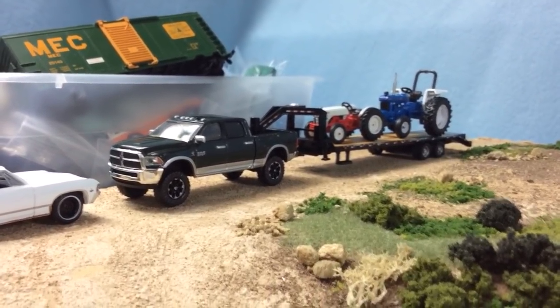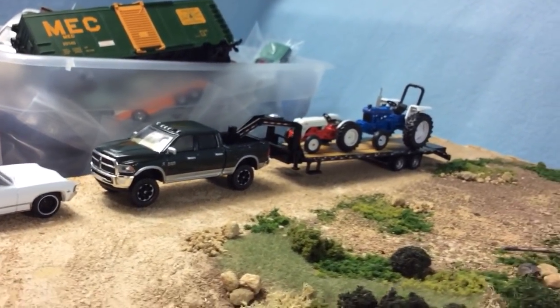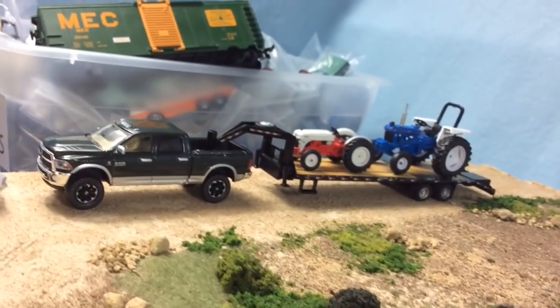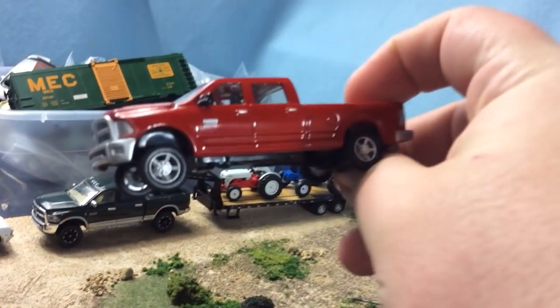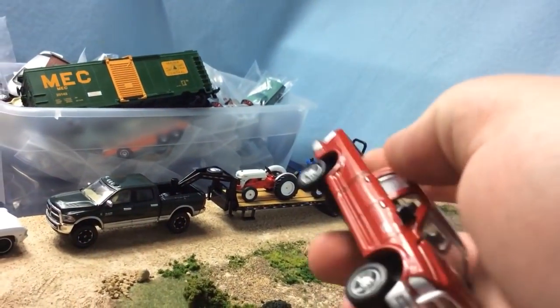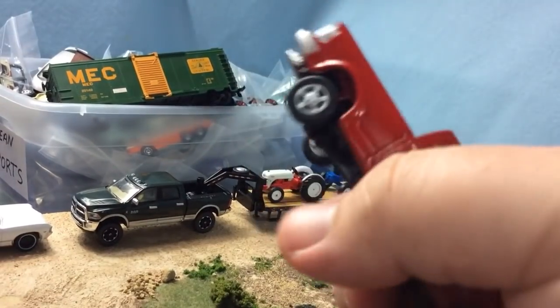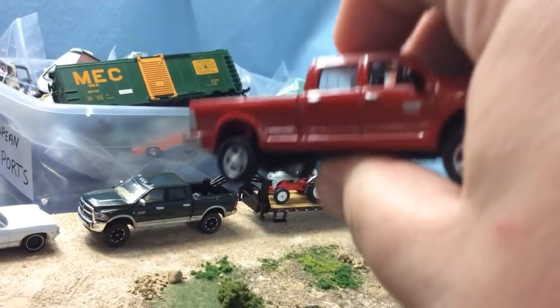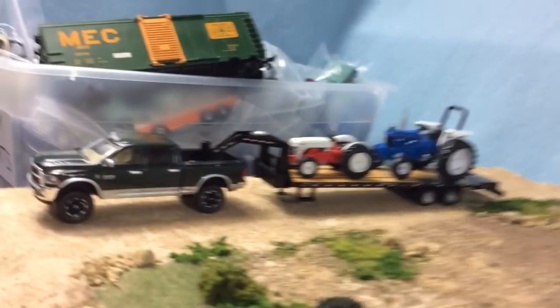Actually, I take that back. There's one other brand that gives you this kind of setup. Can any of you name it? Well, Ertl is kind of part of it, but SpecCast. But it's not at the same level as Greenlight. Look at the hitch on this. Come on. This is a play toy. These are collectibles.